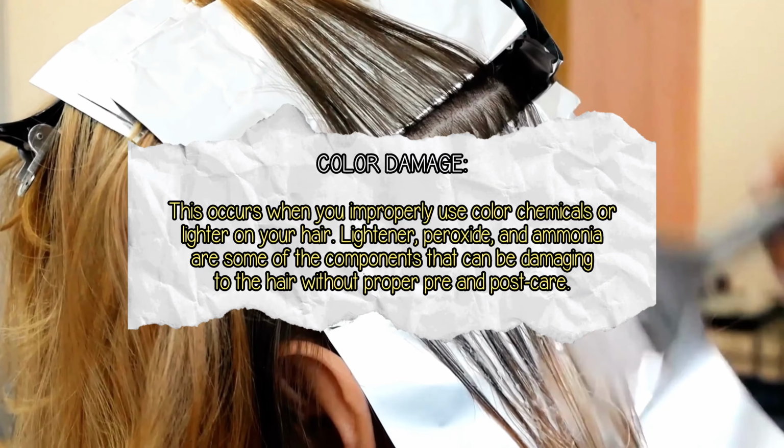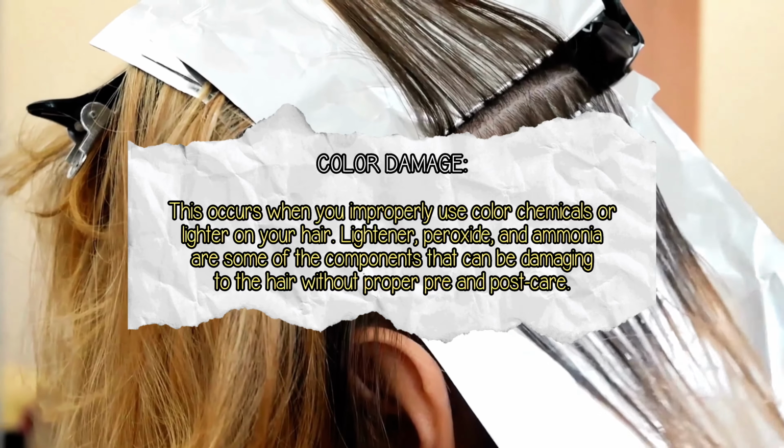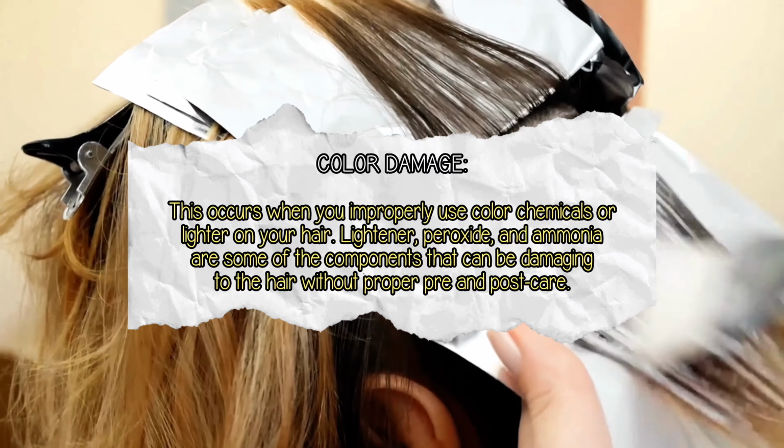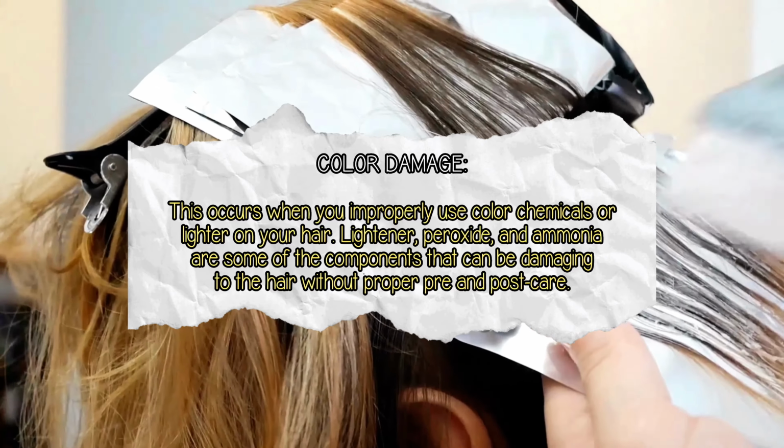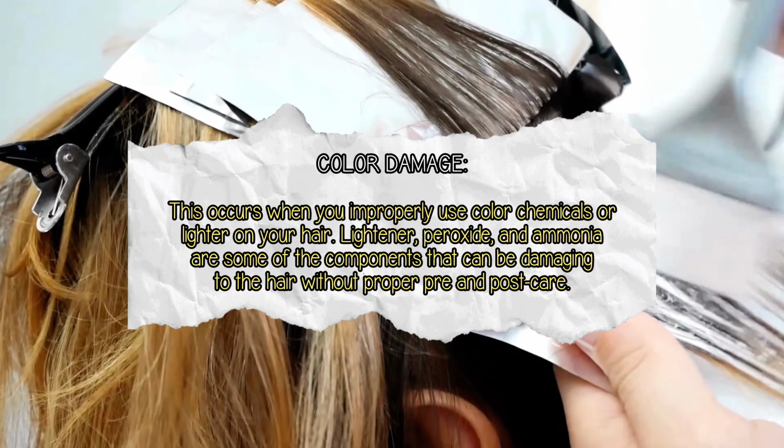Next, color damage. This occurs when you improperly use color chemicals or lightener on your hair. Lightener, peroxide, and ammonia are some of the components that can be damaging to your hair without proper pre-care as well as post care.